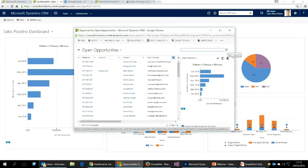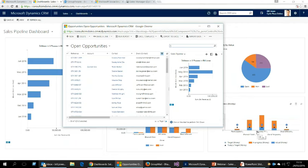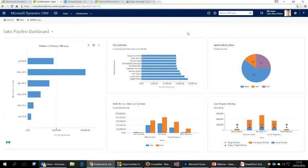This is sales-based data. We've got information in the background here, such as goals and targets for our salespeople, all stored within the CRM, all in real time for me to be able to access and report on. So that's some out-of-the-box reporting. I can also use Excel for reporting functionality as well. So a couple of ways to do this.